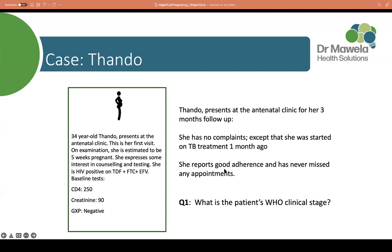So I see that most of you are saying WHO stage 3, and that is correct. Remember that a basic pulmonary TB is a stage 3 condition. Extra pulmonary TB is a stage 4 condition. When we say stage 1, we are talking about patients who are asymptomatic. So they are positive, but they are well and healthy, most of them. Stage 2, they start to present with skin conditions, herpes zoster, herpes simplex, fungal infections, but they start to lose weight, less than 10% of their body weight.